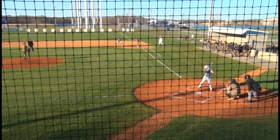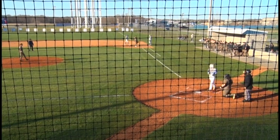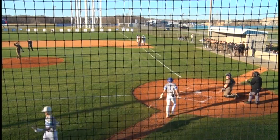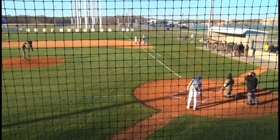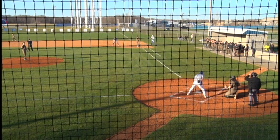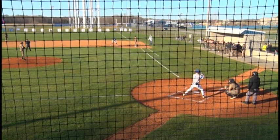Gammon gets his signal. Winds up, throws. Strike 3. Goes down swinging. So 2 outs for the Tigers. And that will bring up number 1, Braxton Lloyd. Second baseman, senior for the Tigers. As you can tell, the Tigers have several seniors on the team this year.